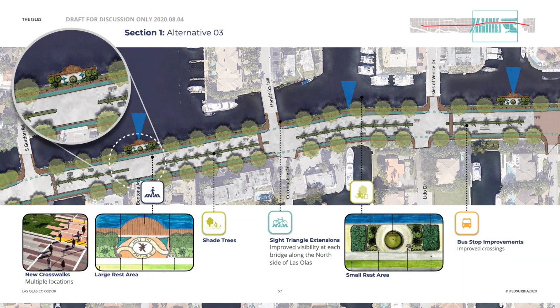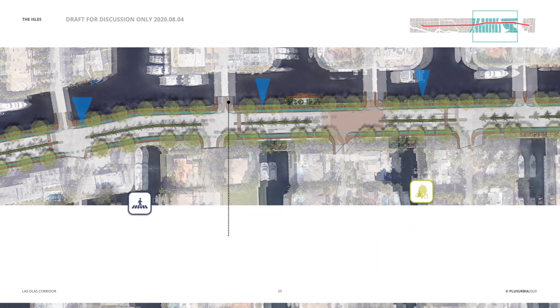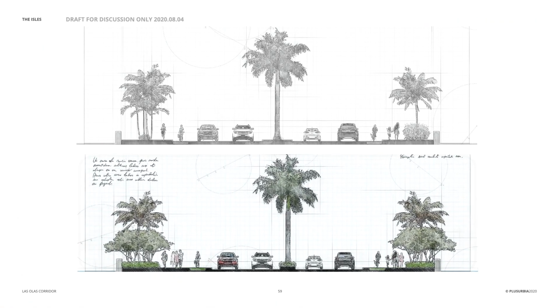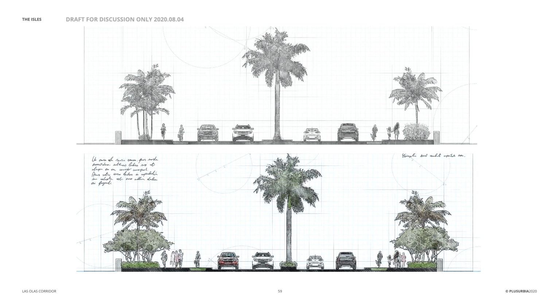For this alternative, sidewalks would be expanded on both sides to accommodate a raised one-way cycle track. As in the other alternatives for the isles, new crossing locations and site triangle extensions must be coordinated with rest areas and bus stop improvements to provide a direct and convenient walking experience. Locating the separated path on both sides is a conventional approach, maintaining the existing layout of the road while expanding sidewalks with cycle tracks.